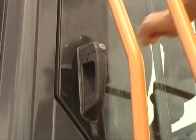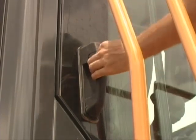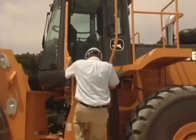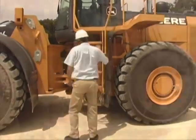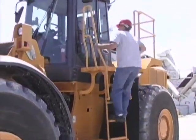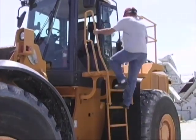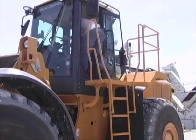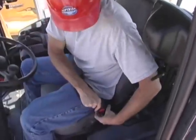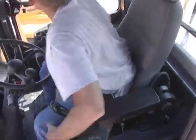If you're shutting down for the day, it's a good idea to install Vandal Protection and lock up the machine. You never know who might drop by. If you plan to haul the machine, you should always use caution when loading it on or off a trailer. Statistics show that this is the most likely time for a tipping accident. You should always fasten your seatbelt before loading or unloading in case of overturn.